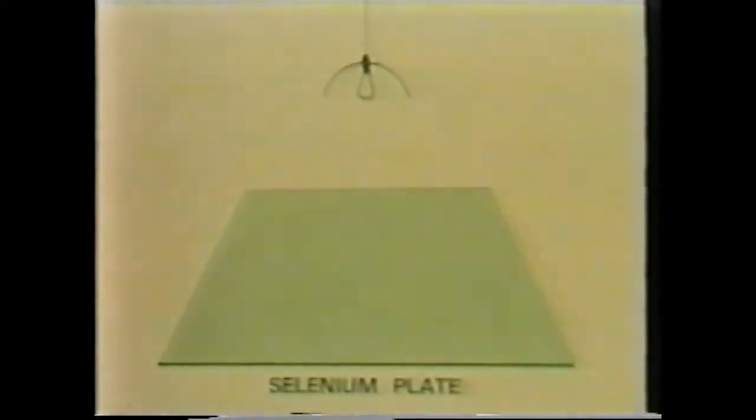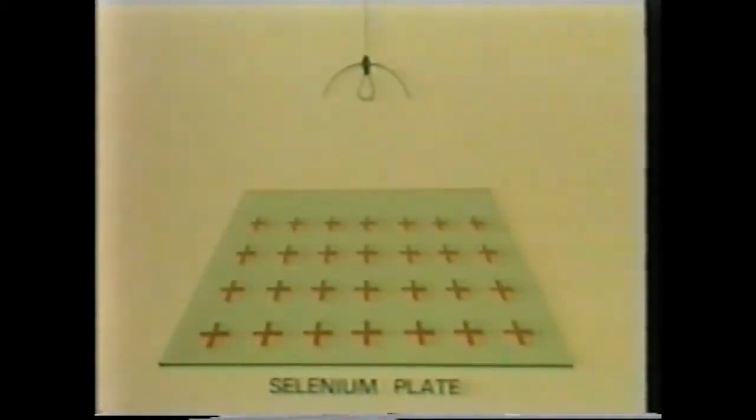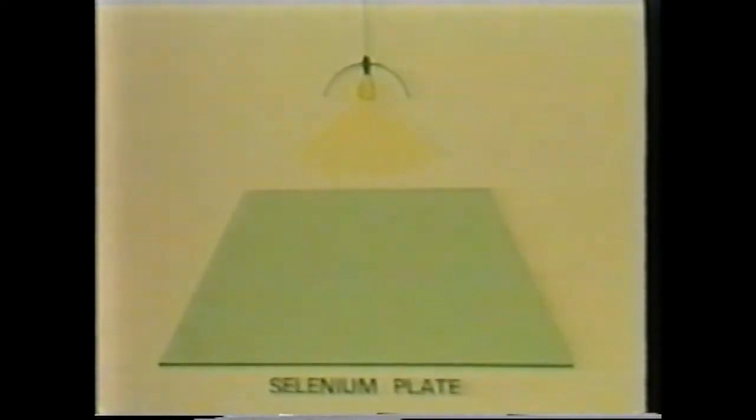Xerography is a process which relies on the photoconductive properties of the element selenium. In the absence of light, this element can retain an electric charge on its surface, but when illuminated, the charge is dissipated. In darkness, a revolving selenium drum received a positive charge. Next, the form outline and data were projected onto it.